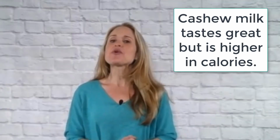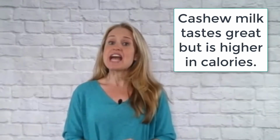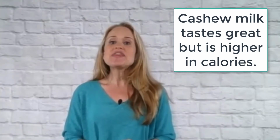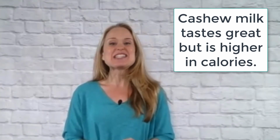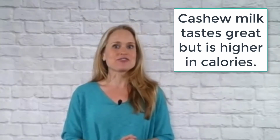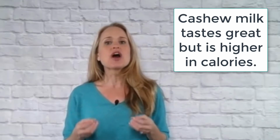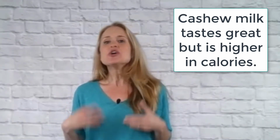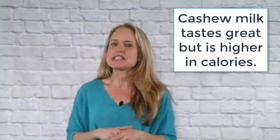The first in this category is cashew milk. Of the 3 nut milks, cashew has the richest flavor and does have a little more protein than the other 2. With that, however, comes more calories and it tends to be a little pricier. A plus for cashew is that it does froth very well and tastes great. A negative is that cashews are a high FODMAP food and therefore can cause digestive discomfort for some.